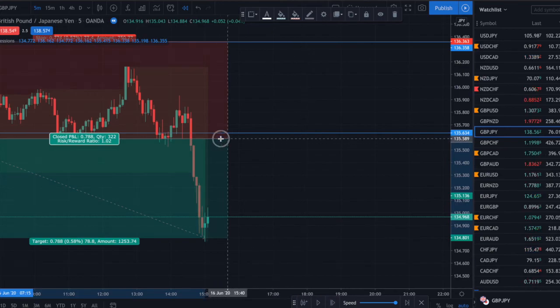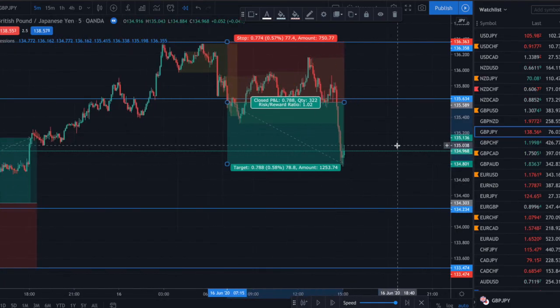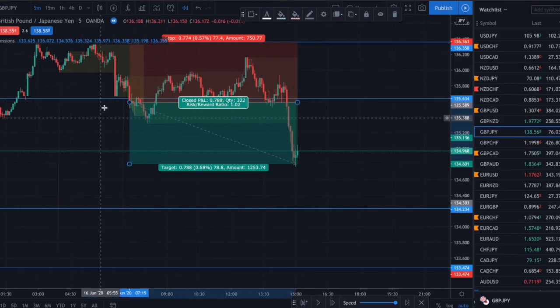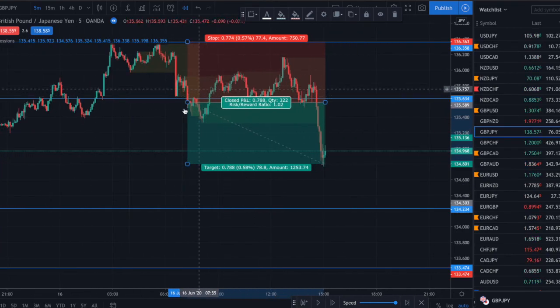Okay, we win. Perfect. Lovely. We are lucky, of course. We will not win so often. But remember these steps. The reason why I ask you to put the lines a little bit below the level is because of the spread. You don't want the candle to immediately open your trade. So you want to make sure that the candle really closes after the level.